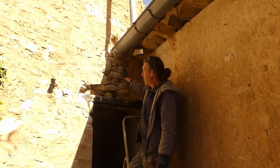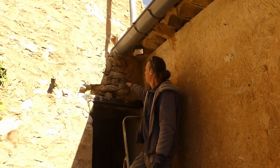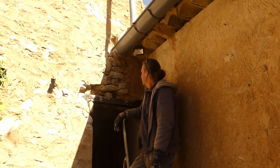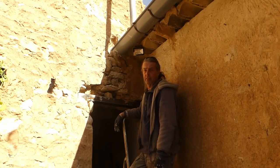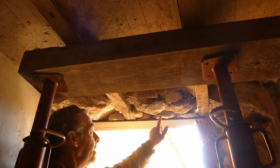I've filled up right at the back as well, so that's a lot easier now for Sharon to start pointing them up, get it watertight. So yep, excellent. It just takes forever, these things. Yeah, we're going to do the outside first and then deal with the inside later.